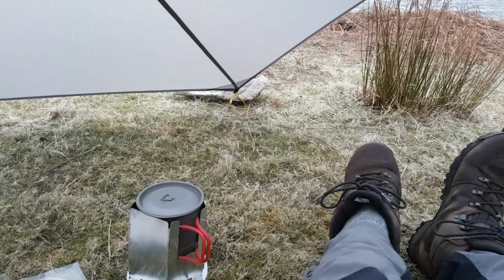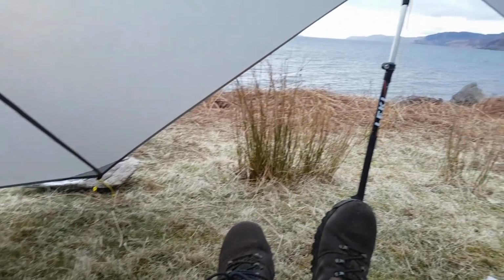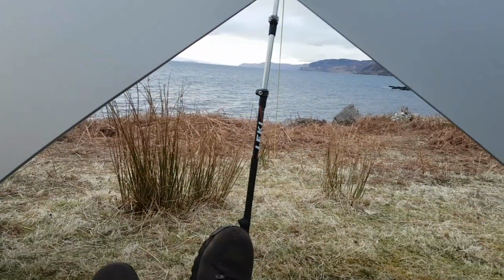Just waiting for the shower to go off before I can nip outside. Hopefully it's just passing.